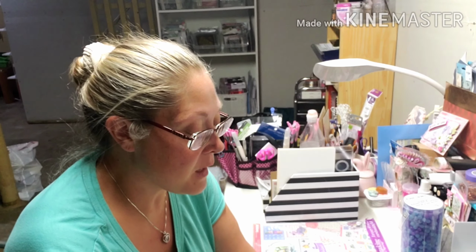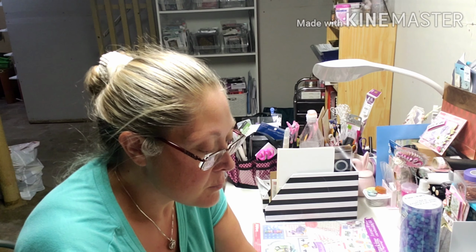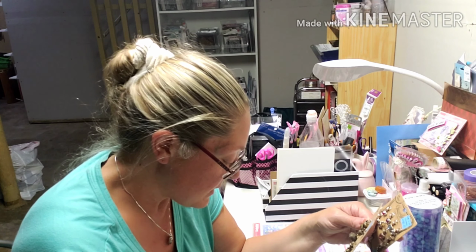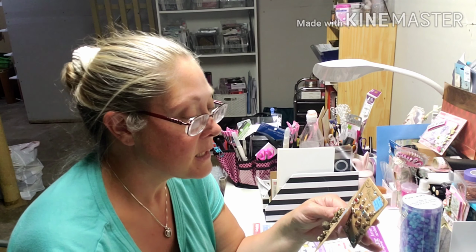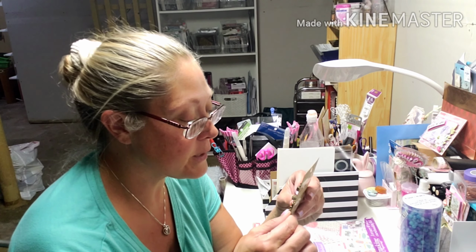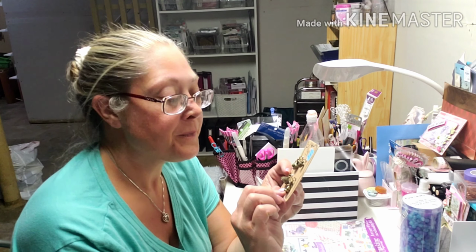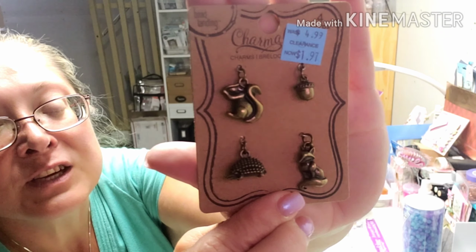So I did go and I found some charms that they had on clearance by Charmology. These were marked to $1.97, and I had a 20% off coupon, and I got them for 98 cents. The first one was this four-piece set of charms, and they look like little woodland creatures. They've got a hedgehog, a fox, a squirrel, and then an acorn. And these ended up being 98 cents. So there's those, and those were super cute.